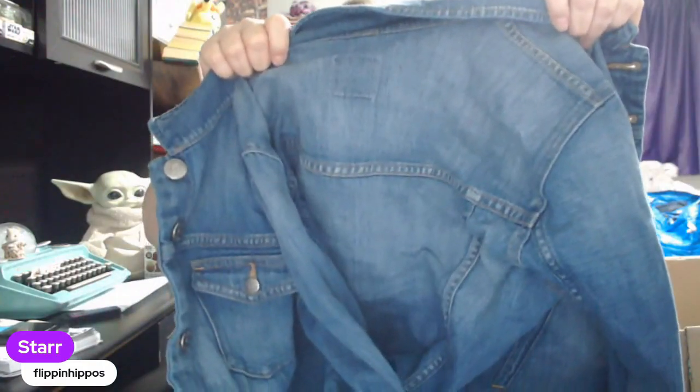We've got another jean jacket. This is J. Crew. Solid bread and butter, especially on Poshmark. J. Crew does really well on Poshmark.